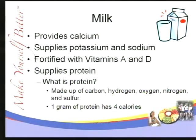Milk provides calcium. It also supplies potassium and sodium, two important minerals. It's fortified with vitamins A and D, and milk also supplies protein. And we ask the question here, what is protein? Protein is made up of carbon, hydrogen, oxygen, nitrogen, and sulfur. And 1 gram of protein has 4 calories.